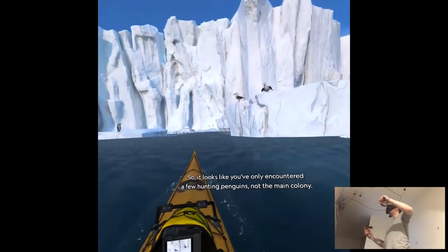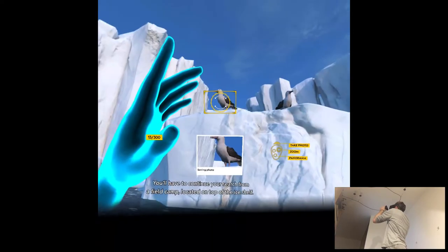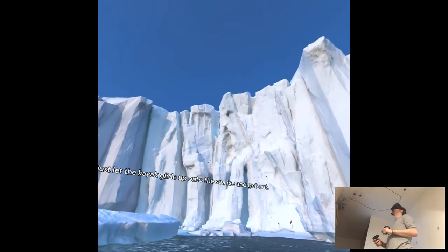So, great. Looks like you've only encountered a few hunting penguins, not the main colony. You were right. It must have moved. You'll have to continue your search for a field camp located on the ice shelf. Glide up onto the sea ice and get out.